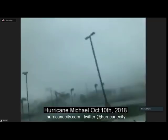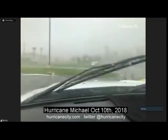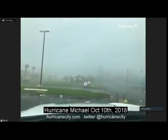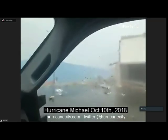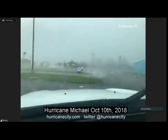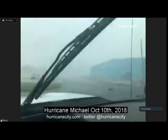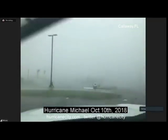Look at this thing next to my truck. What was that? It's this aluminum something or other. Get out of the way. There it goes. God, this is dangerous. I have a nice scrape on the side of the truck now. Nothing a little paint can't fix. Don't worry about it. It's supposed to be the backside eye wall. This is incredible.